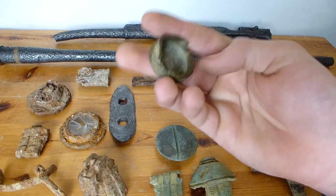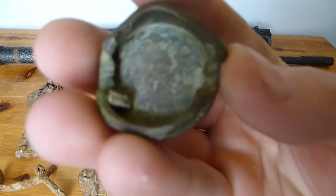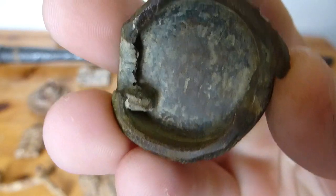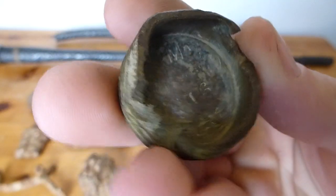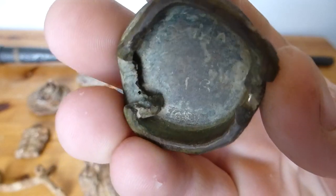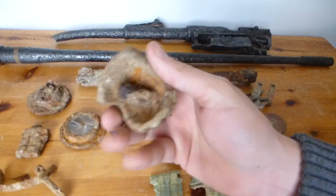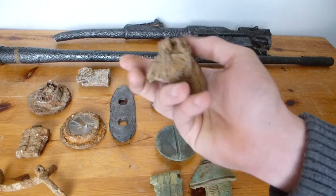And here we have a Mills grenade base plug, and you can see the date in the middle there of 16, and then it does say Mark 1 in there as well, and with the writing at the bottom. And that would basically go in the base of one of these grenades, a full one obviously.